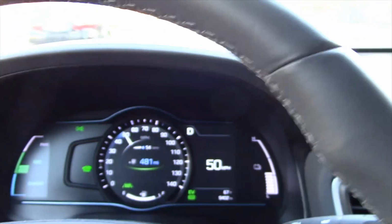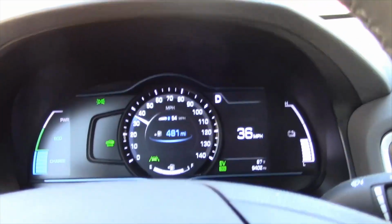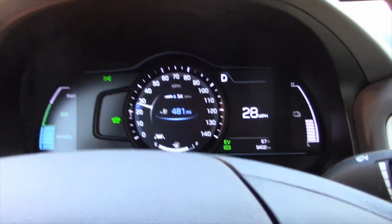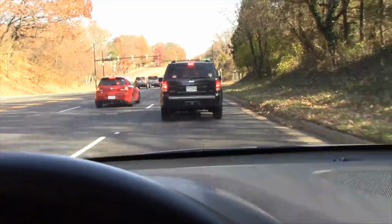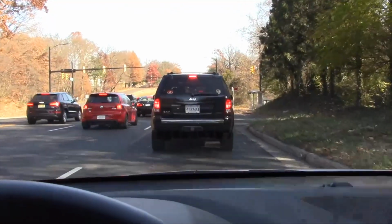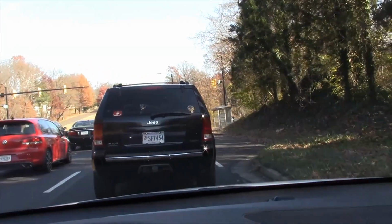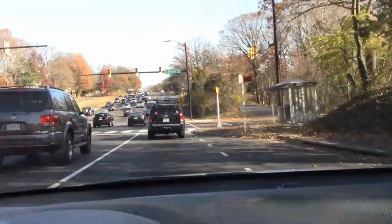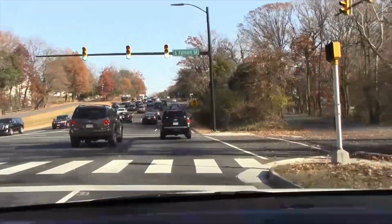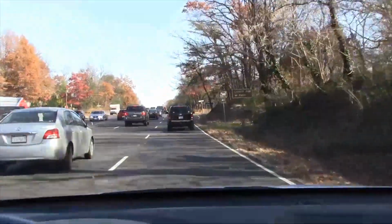And wait, look up ahead. Oh no, the traffic is stopping. Notice I'm going 43 miles an hour, 38, 33. I'm not pressing the brake at all. The Hyundai is doing this for me. That's the joys of adaptive cruise control. So there you have it. You set the following distance, and it takes you down to a crawl here. And I'll press resume here, and then presto, voila.